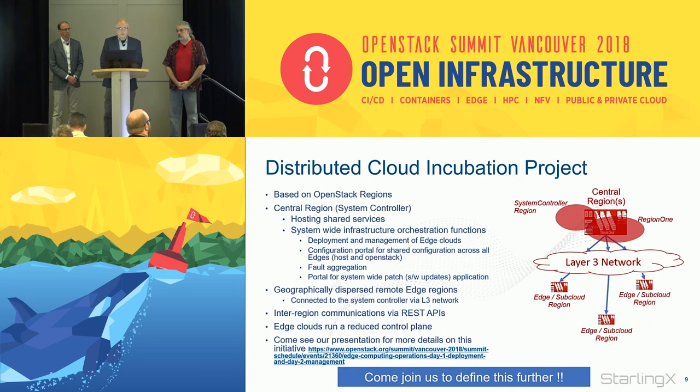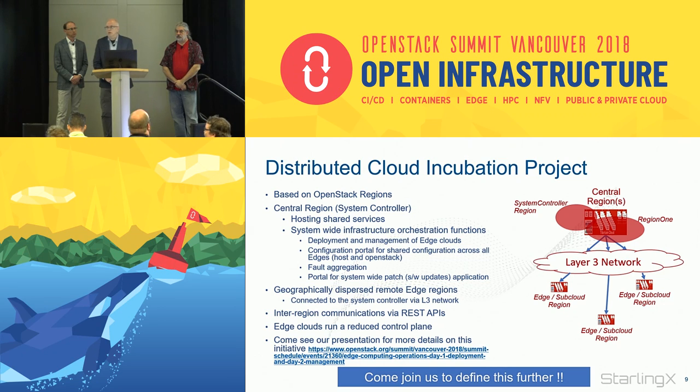Just going to mention this. Part of the seed code would contain this distributed cloud incubation project that we started. We have a 40-minute session tomorrow afternoon to deep dive on this, but just to give you a flavor for what it's about: this project is providing centralized infrastructure orchestration and management for distributed edge clouds. So functionality such as a portal for system-wide software updates, or a portal for system-wide configuration, deployment, and fault monitoring aggregation. If you folks are interested in this, I encourage you to come to our session tomorrow afternoon for more details. And this is something we're really looking to collaborate with the community on to move this initiative forward.